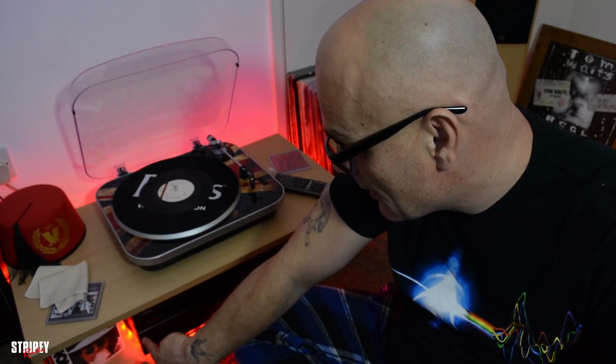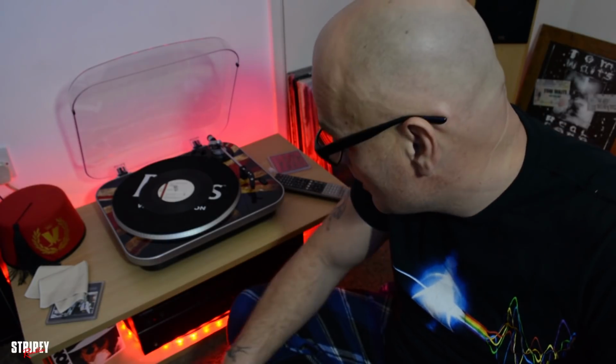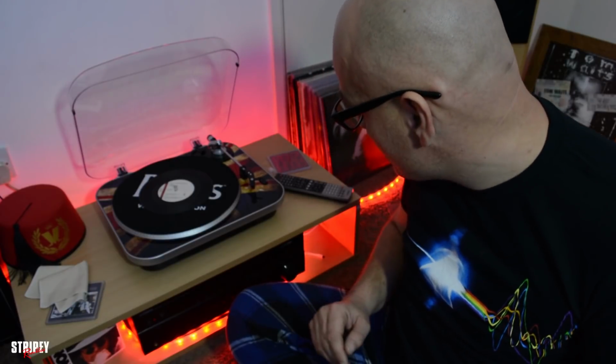Down here is an AV receiver by Yamaha. To be honest with you, for up in this room, I just want to get an old-fashioned Rotel, you know, an old-fashioned one with just balance, treble, bass, and possibly tone, but for up here.